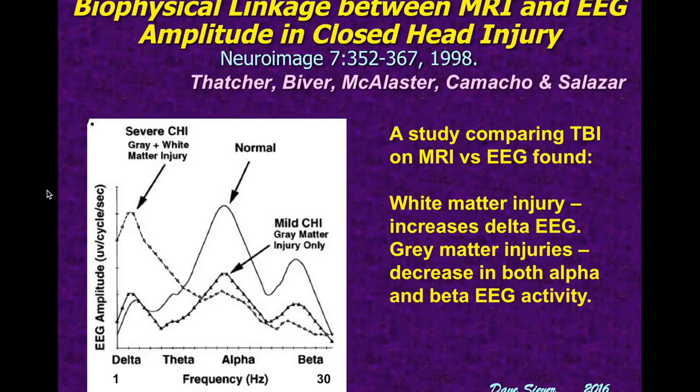In this example of brainwave activity, an EEG, electroencephalograph, in this case, we see normal activity. Notice the peak right here. This peak is at 10 hertz in the alpha band. Then we have another peak in the mid-20s, around 22 to 28 hertz, in the beta band. This is a pretty standard healthy EEG. Notice how the theta and delta are quite low.